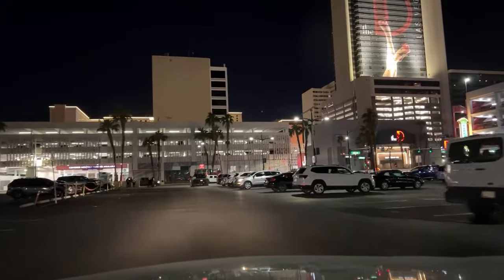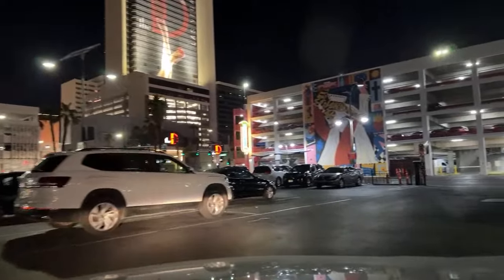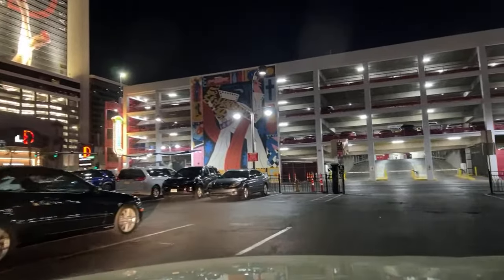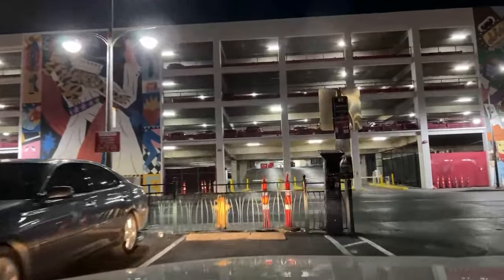Let's see here. Pull in right here in front, so everyone can look in the car when they buy their ticket. This way I don't have to memorize the license plate. We'll be right here.